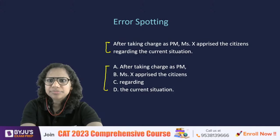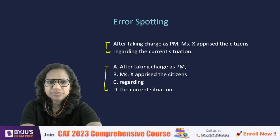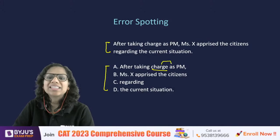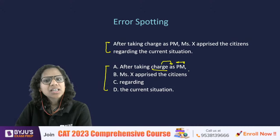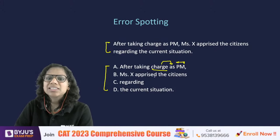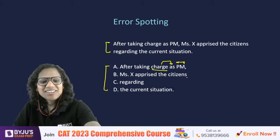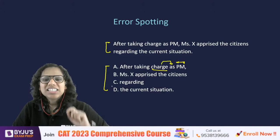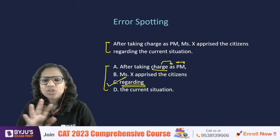All right. Charge, no, as PM. You take charge as a particular position, a title. Okay, so this is the name of your responsibility. He took charge as Prime Minister. Okay, so after taking charge as PM, Miss X apprised the citizens. The error is in C. Excellent. Ravi Teja, C. So, Ravi, what should we replace it with?